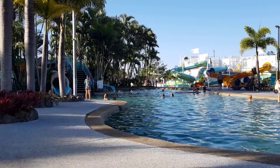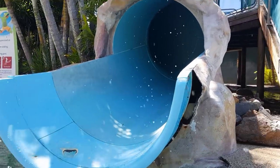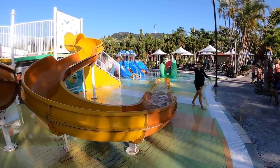So this is the resort here. There's a big pool area, a couple of slides over there, and then another 11 that are up here. There's a kids' play area as well. Plenty of seating.